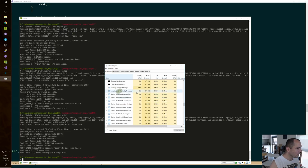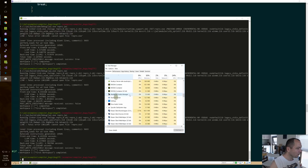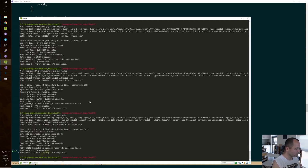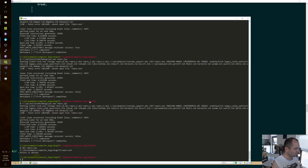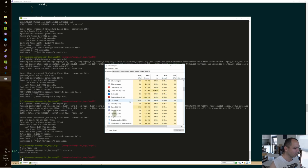Repro. Not service host. It's not a Windows process. Wait, it's not there? It's there. There's a process with this open. Do I have to refresh this? If only I had made it take so much CPU, I could sort by CPU. There we go. Was I blind? Did I just not see it?